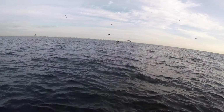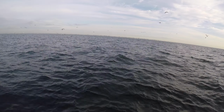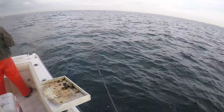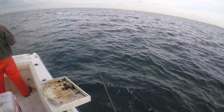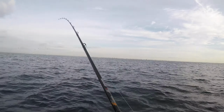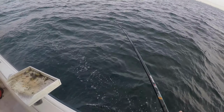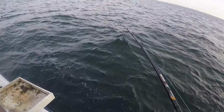Oh wow. Yeah, I saw one come up. Yeah, it's right there. Right at the boat. Got one. I don't know, feels kind of small.